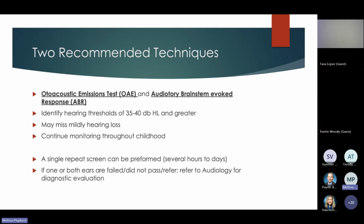60 decibels is what we consider ordinary, like spoken conversation. So it gives you an idea of what we're looking for. But that being said, these tests are screening tests. They're not perfect. They definitely can miss some mild hearing loss, and they can also have some false positives for various reasons we'll talk about in a second.